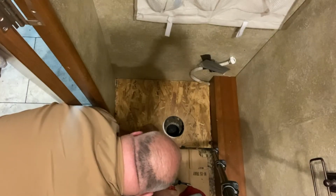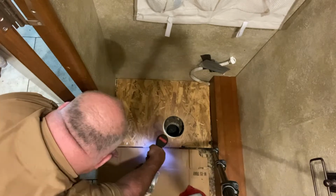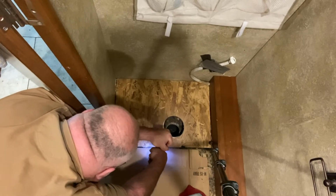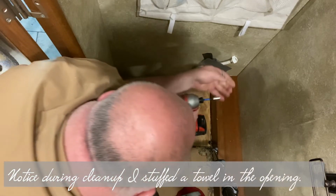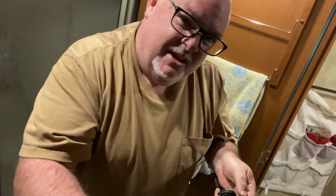Apologize if I'm in your way. It's hard for me to get in this space without the camera. And I am working without anything over my black tank, so if I drop something, it wouldn't be good. All right, y'all are leaving because y'all in the way.